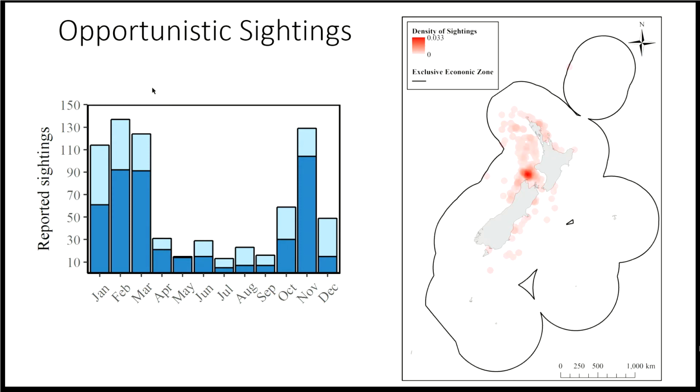Now if we look at how those opportunistic sightings play out spatially, this is looking at density of blue whale sightings per square kilometer in a 50-kilometer search radius, and you can see this elevated concentration of sightings in the South Taranaki Bight. What's really important to emphasize here is that a lot of this is opportunistic. This is not necessarily from systematic surveys, so it's not necessarily a true spatial or temporal distribution of blue whales. It's a distribution of reports, or more a distribution of effort. So the take-home here is that when people are on the water, whether they're looking for blue whales or not, they're finding them during every month of the year.